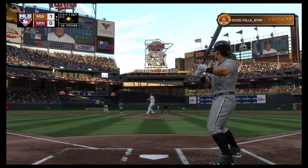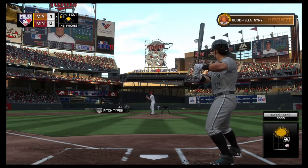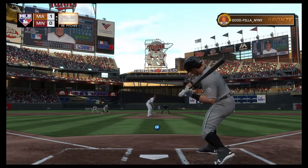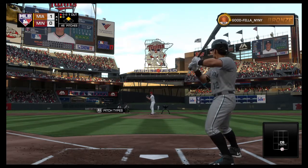He's set. Here it comes. Starts him out with a cutter, and he gets him to swing through it. 1 strike. For Castro, he picks up his 6th double so far on the year. Now a check swing, but he holds up in time. Ball 1. You know, I think that off-speed pitch fooled him a little bit, but not enough. He was able to hold back.